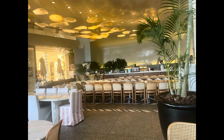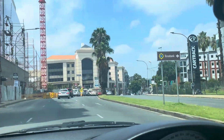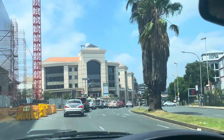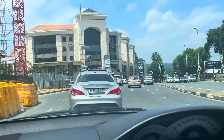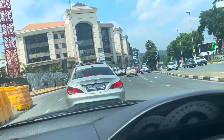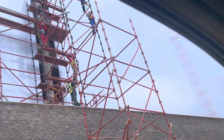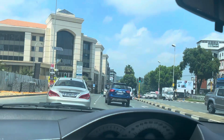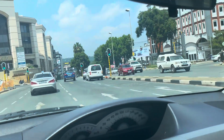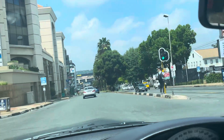We continued. We left the mall and went and explored Johannesburg. There was some construction happening on the side of the road, where I think they were renovating a building. We continued to explore our lovely country, South Africa, Johannesburg. Here we were just traveling around and capturing the development that is in South Africa.